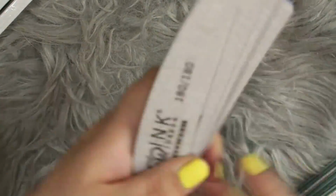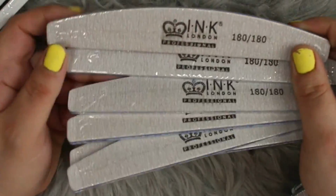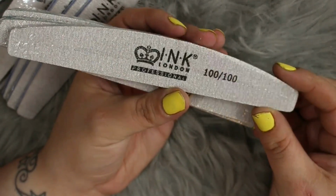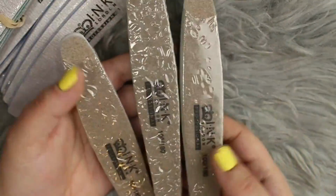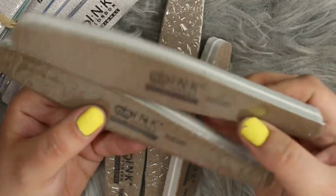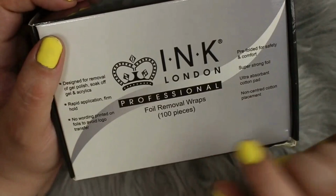So jumping into what I actually got, I got a crap ton of nail files, far more than I probably needed. So I got 7 150 buffers, I got 7 180 grit files, I then got 7 of the 100 grit files, and then I also got another couple of different buffers. So we have the 180 grit buffers, and then we have the 240 grit buffers. Anyway, I got 3 of the other ones and 2 of those ones.